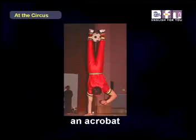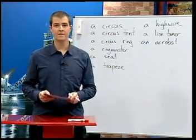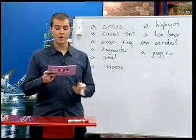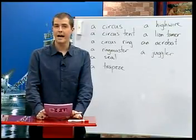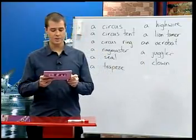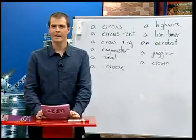An acrobat. An acrobat is a person who does difficult physical actions, such as walking on his or her hands. A juggler. A juggler is a person who can keep 3 or more objects moving through the air by throwing and catching them very quickly. And lastly we have a clown. A clown is a person who entertains people by wearing makeup, dressing in funny clothes, and doing funny things.